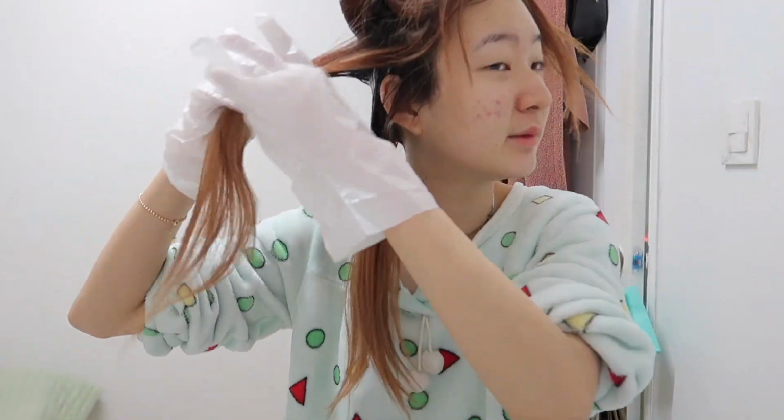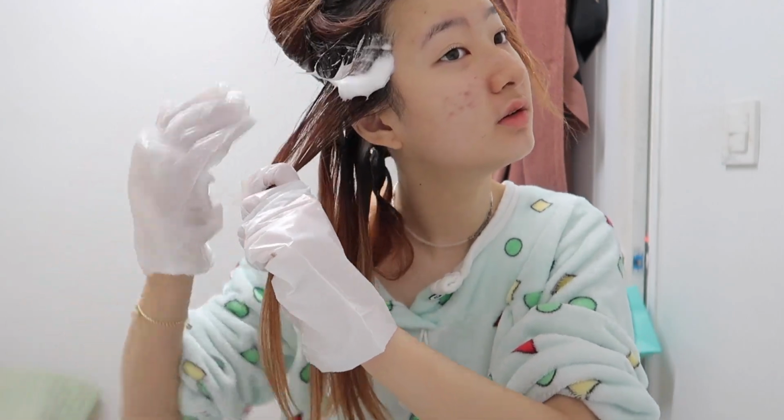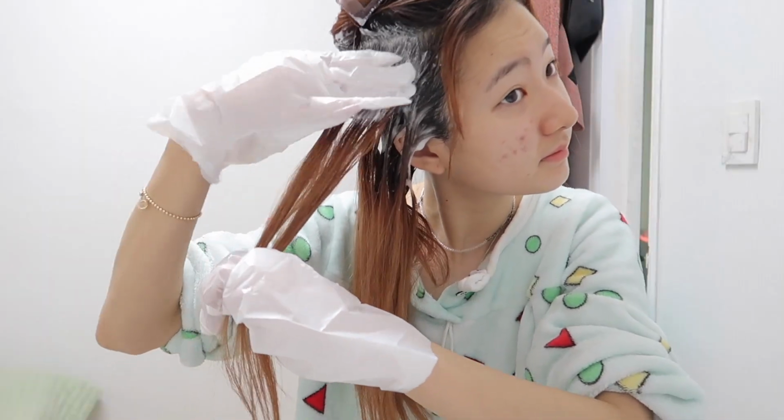I wanna dye my hair red before Christmas and my birthday. This one is weaker than bleach, so it's just gonna make your hair brighter like 1 to 2 shades. It won't be like really blonde or super yellow. But I finished the other half and I'll be back.